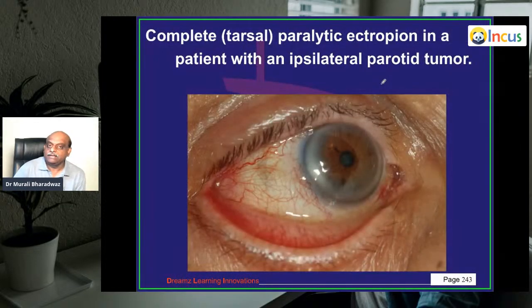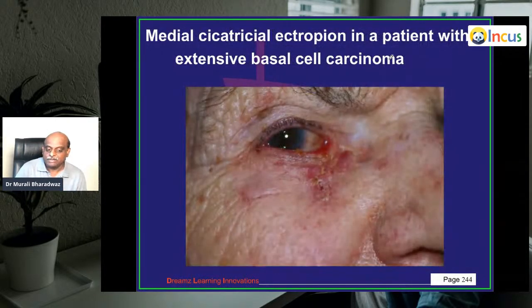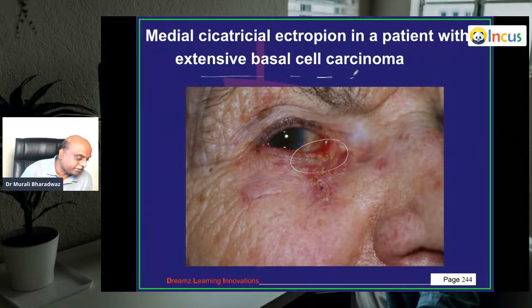So similarly, complete paralytic ectropion can occur in a patient who has an ipsilateral parotid tumor. Then medial cicatricial ectropion can occur in a patient who has a basal cell carcinoma.